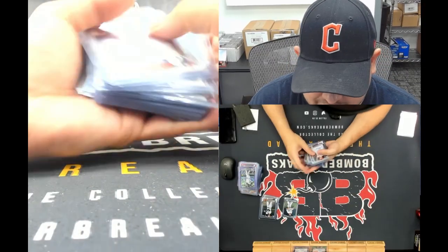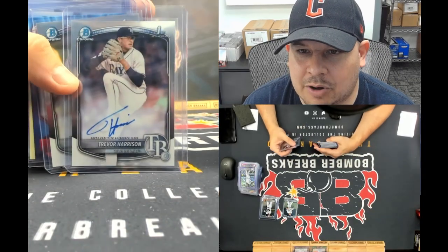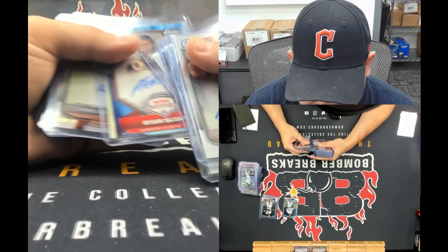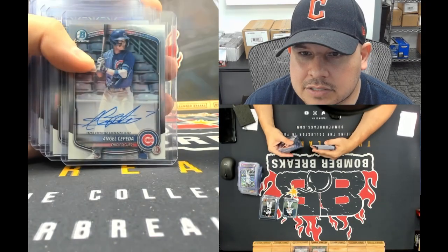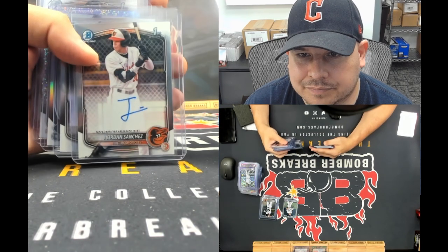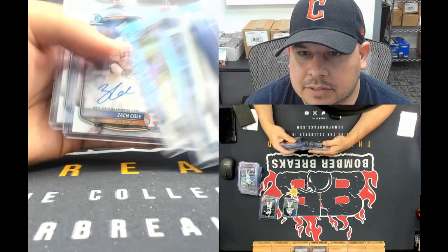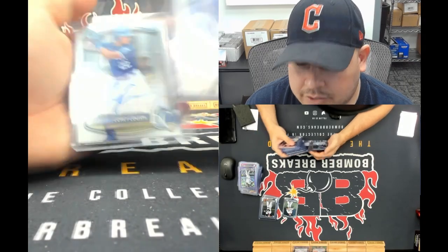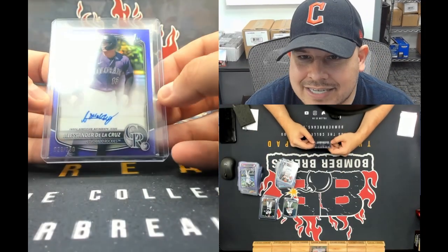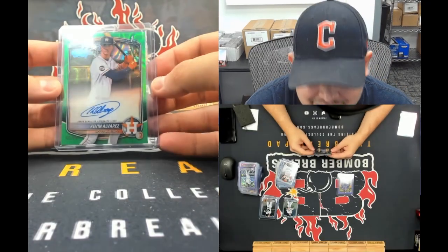And our autographs include Mavis Graves, Steven Marinez, Trevor Harrison, Brett Bateman, the Ryan Sloan for the Mariners to 199, Rodriguez, Cepeda, Solano twice, including the 150, Garcia, Sanchez, De La Cruz, Locklear, Bateman, Cole, Corey Cousin. And on the back row, it's a color match in purple of Alexander De La Cruz for the Rockies to 250. And big time boom here for the Houston Astros. It's Kevin Alvarez, 60 out of 99.